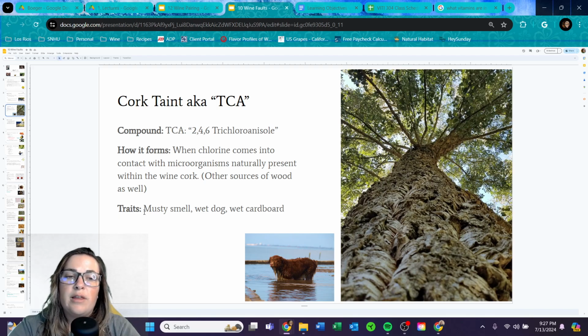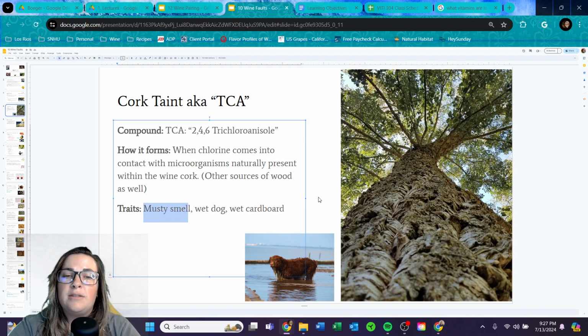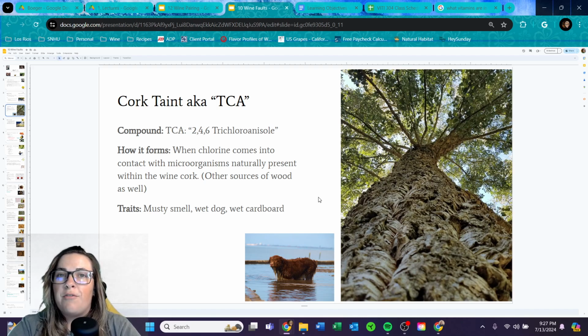And this gives you a really musty smell. Some people say wet dog, wet cardboard. I've heard a couple of folks describe it as like a boardwalk, like underneath a boardwalk, kind of that salty, musty, wet kind of smell.